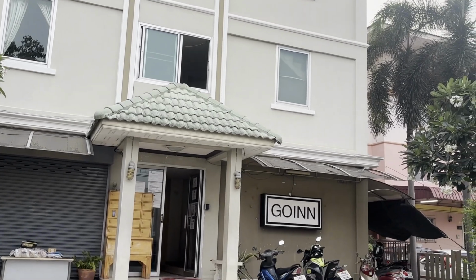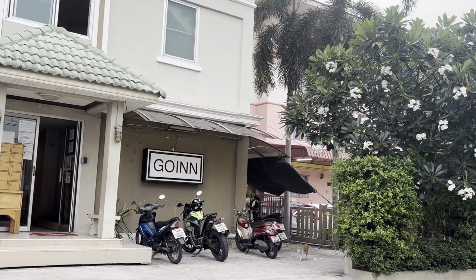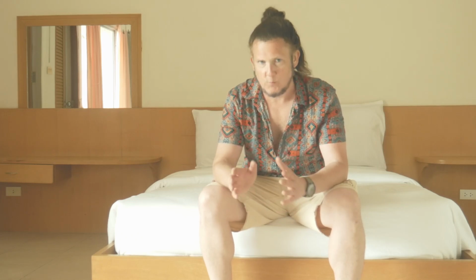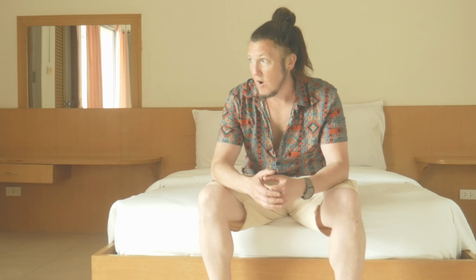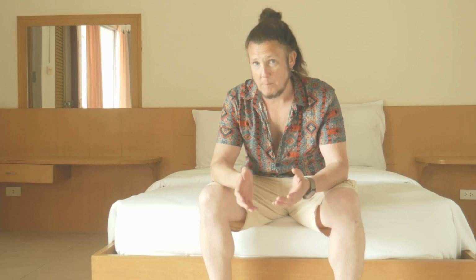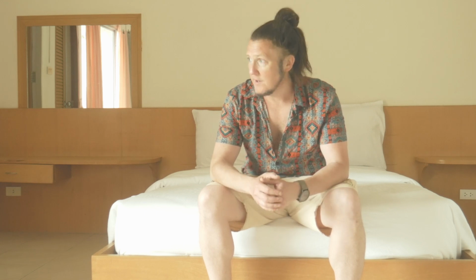I found this just on booking.com, X GO INN. There's probably other various properties as well that you'll find on there, I'm sure. There's without doubt there'll be hundreds. Having said that, I didn't see many that were at this rate. I paid just under 400 baht for this, so literally about £9 in sterling. And that's pretty good going, as you can see.